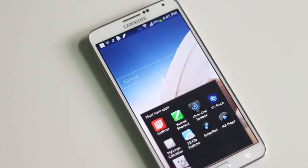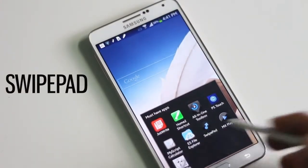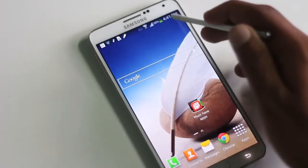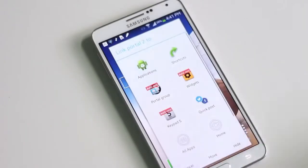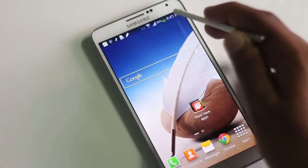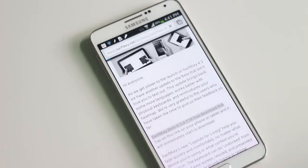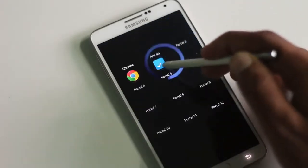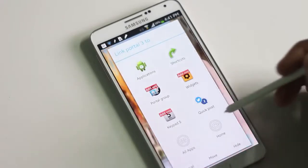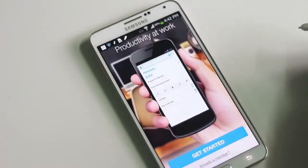So the next application here is SwipePad. So it's a multitasking application which you can open from any corner part of your screen, and when you open it you will have a keypad like interface, but instead of numbers you can add any application you want, so you can open that particular application very quickly from wherever you are. You can add links to various application, widgets, contacts, and add shortcut links to home button and app menu.